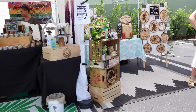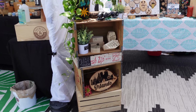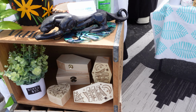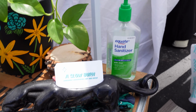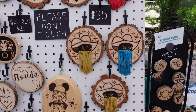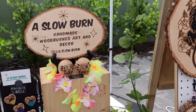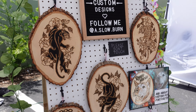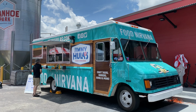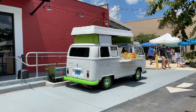We have candles, and we have these really cool wood art. Let's see some of this wood art. I love those little coffins. And the company is called A Slow Burn. I like that they have hand sanitizer. Oh, these are so cute with the little fringe. Very, very cool. And they also have food trucks here, so that was kind of unexpected. I didn't know that they would have food here. And there's also a little smoothie station too.